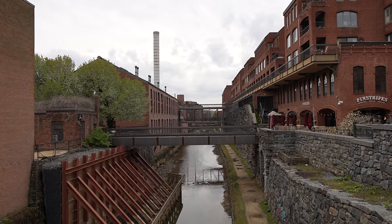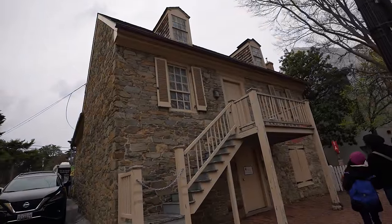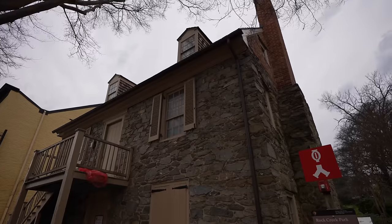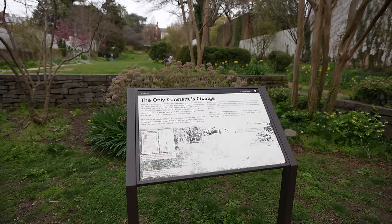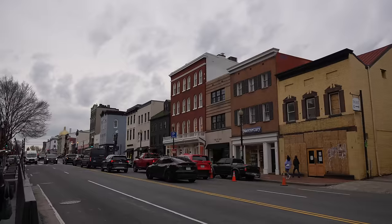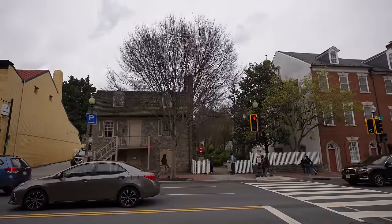And this is the oldest house in Washington, D.C. It's not open to explore today, but it's definitely a cool spot in Georgetown. The old stone house was built in 1765, and definitely go see it if you're interested in Washington, D.C.'s history. What's so crazy is to see all the shops built up around Georgetown and then to see that house still sitting there.